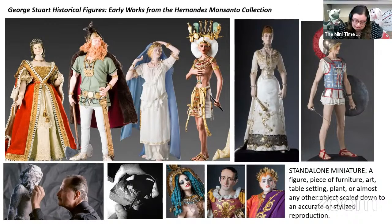We've seen some amazing houses and furniture today. However, some artists, like George Stewart, for example, prefer to make only figures as standalone miniatures. These examples, carved between 1957 and 1958, are early works by George Stewart designed to show famous people who shaped human history. These are the famous and the infamous of ancient civilizations, European nobility, kings and queens, even Greek gods.